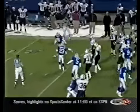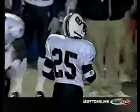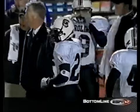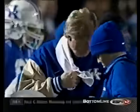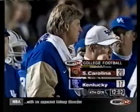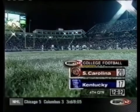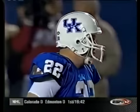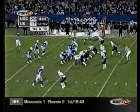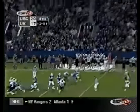Jeans punt, they're caught, and they're looking for the halo violation. Is Shanklin? He's not going to get it. No flag. 35-yard kick. 12:02 remaining, and a 20-17 Gamecock lead. 20-17 South Carolina. 12:02 remaining. The Wildcats take over at their 35-yard line. Each team separated by 5 total yards. 326, 321. Kentucky with the slight edge.